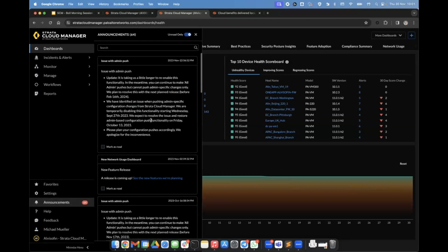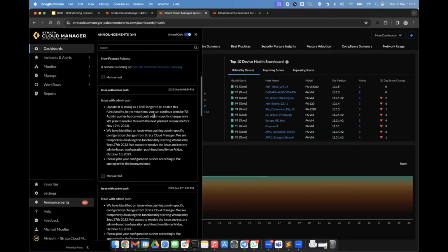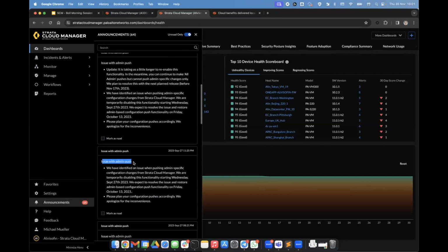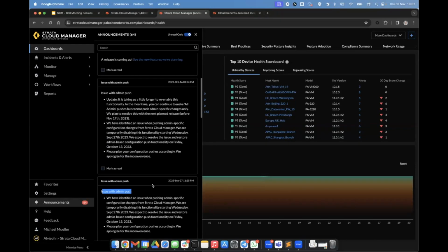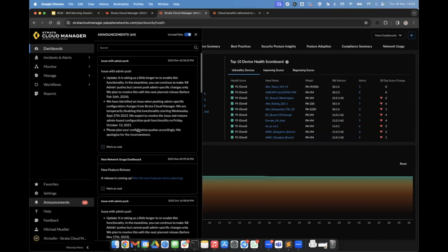So it is automatically being upgraded, and you do have here an announcements pane where the system is going to send you all the issues as well as the new version. So you see here, we had an issue with admin push, that being if multiple admins change the configuration, you know, from Panorama, you can commit and push only your scope, only what you changed. This didn't work or isn't working still. That's why you see updates to that functionality here. You always get the latest information.